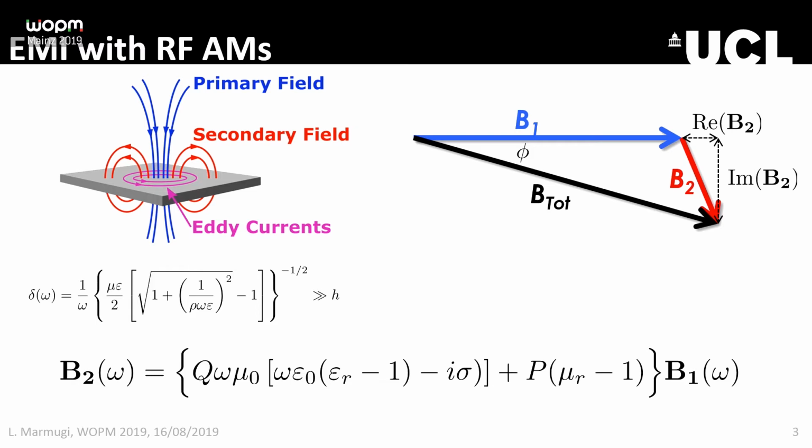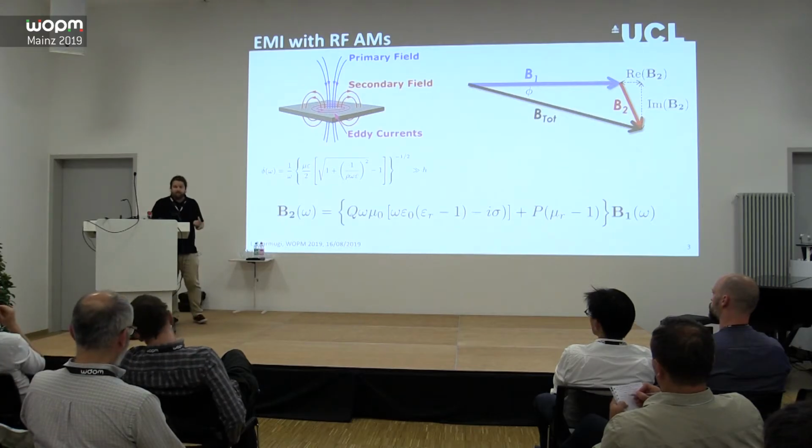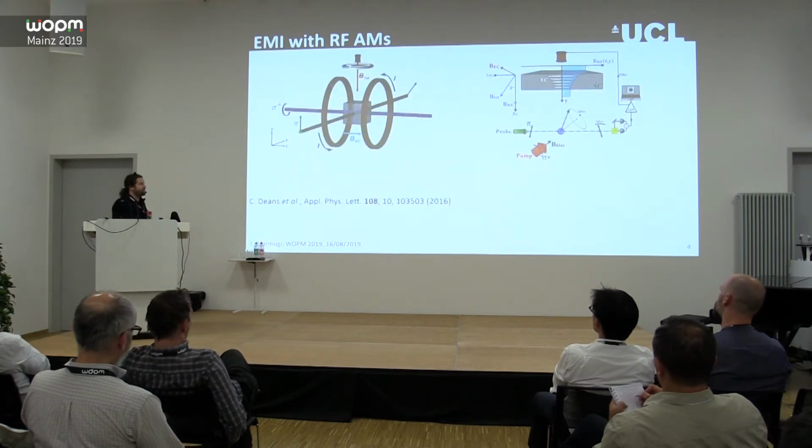So the idea is that if you can move your sensor across the object, or the object with respect to the sensor, you can produce a map of the electric properties, mostly conductivity, of your target. The problem is, this is as good as your sensor. So if you use a very poor sensor for detecting secondary fields, you're not going anywhere. And this is the rationale for using atomic magnetometers.